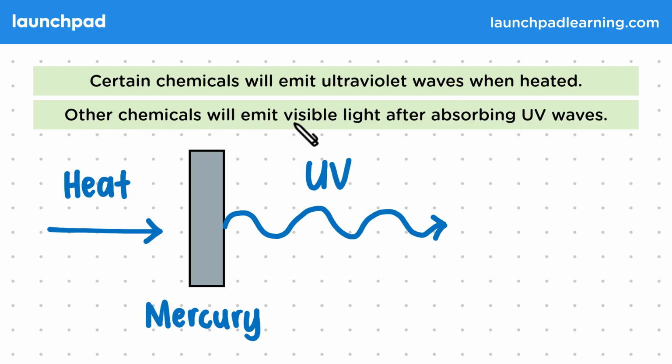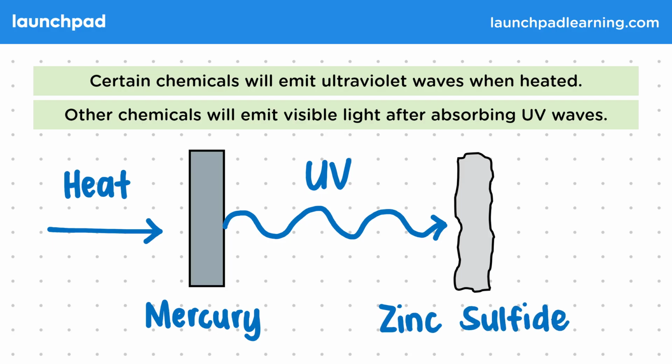Other chemicals will emit visible light after absorbing UV waves. For example, we could have some zinc sulfide near the heated mercury. When the mercury emits UV waves, these will be absorbed by the zinc sulfide, causing its atoms to gain energy. Like in the mercury, the atoms will then release this energy as waves, this time as visible light.